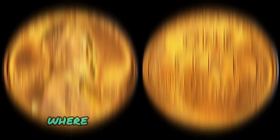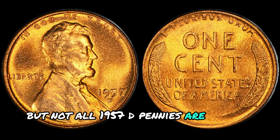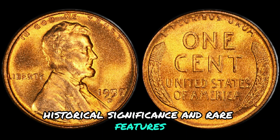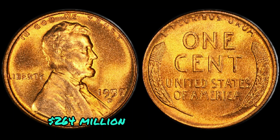Today, we're diving deep into one of the most fascinating coins in United States history, a coin that could be hiding in your very own pocket, but could be worth a staggering $264 million. That's right, we're talking about the 1957 D Ultra Penny with the D mint mark and Liberty inscription. If you're curious about how an ordinary-looking penny could be worth such mind-boggling amounts of money, stick around because we're about to reveal everything you need to know.